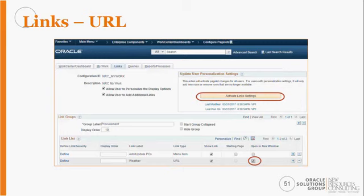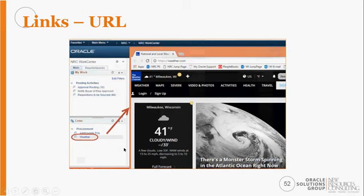With external links, I always do open in new window. It will not open in the right-hand side of the WorkCenter. It needs to open in a new window, so please have that selected if you're using the link type URL. Activate link settings so that when you click it, it appears as weather. So that could be used for any of your external links. Again, the reason to have all these here is to streamline training and onboarding and make the user experience easier. Everything's in one place, which limits clicks and increases efficiency.